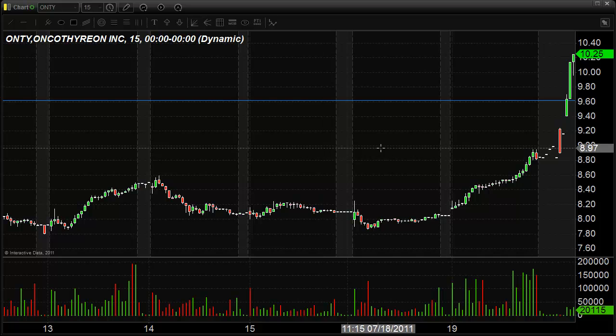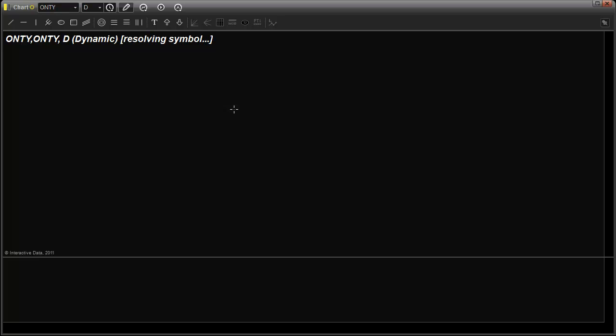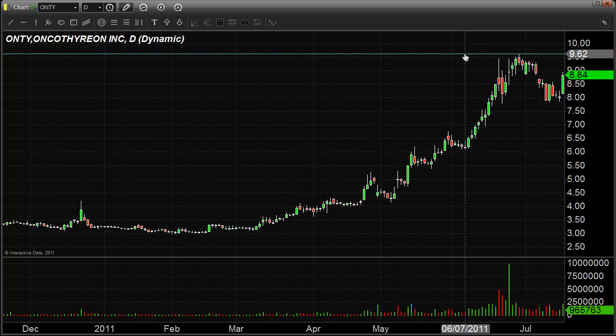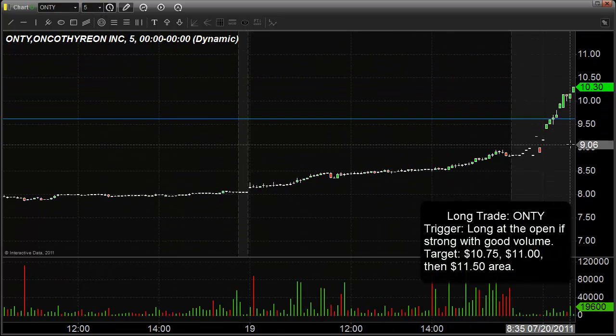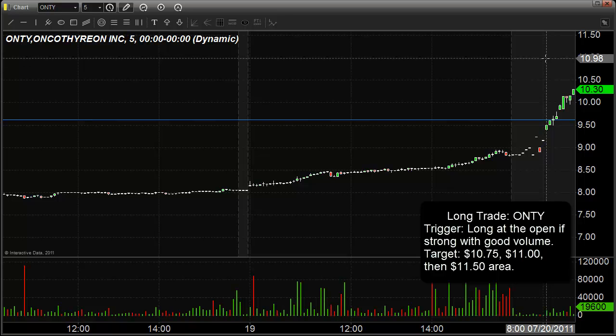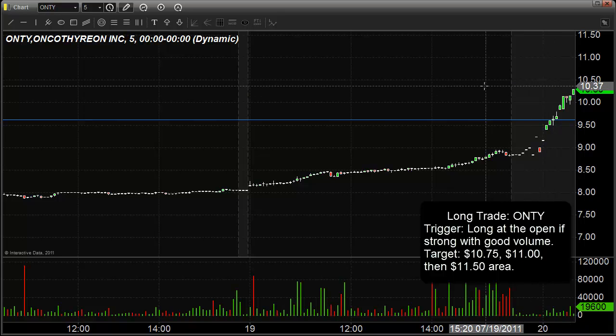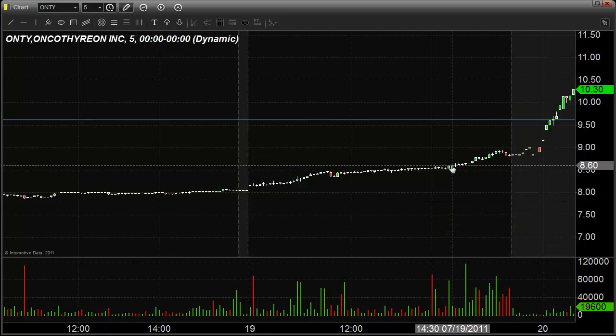Next, we have ONTY. You can see here that we're gapping up over 10 this morning. Take a look at the daily chart. You see that the 52-week high previously was around 9.62, so we're going to be blowing past that. That's a very bullish move. I would look to take this long on the open if it was strong with good volume, and profit targets are going to be around 10.75 and 11, and then possibly 11.50. So again, this could be a trending stock up today, especially if we have a strong day in the market. Take a little bit at first to see if it's going to have a pullback, and then look to add to the position.